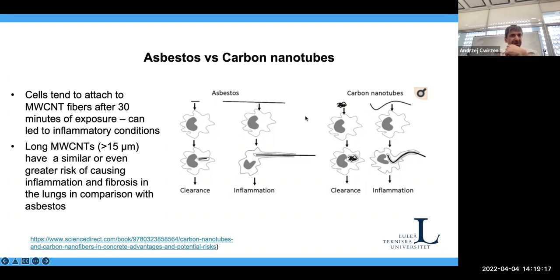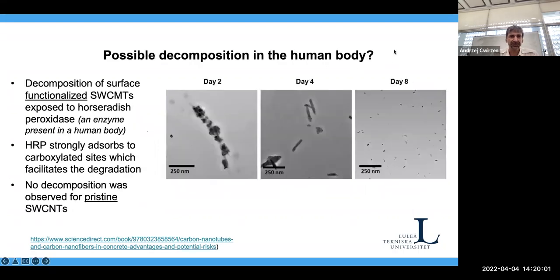So it seems that when the fiber is very long and straight, it's generally more hazardous. If the fiber is shorter and has a curvy shape, it can be encapsulated and actually be disposed of by your body without staying inside and causing all the trouble. So if you have long straight fibers, multi-wall carbon nanotubes, single-wall carbon nanotubes, or carbon nanofibers, there could be a risk; they could be harmful. The shorter and very curvy ones are easier to be removed by the human body.